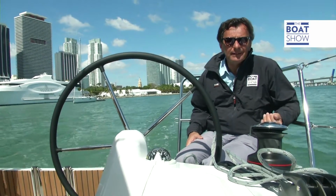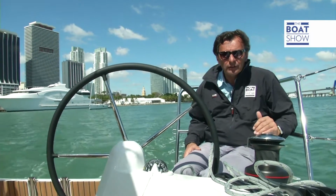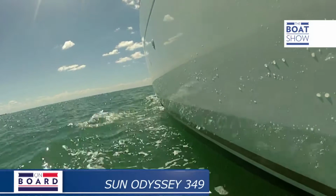It's in an incredibly competitive sector, this boat, where war is waged on price, and this boat comes in at one of the lowest for its category.